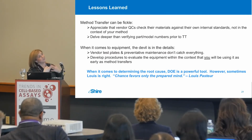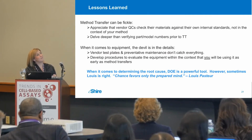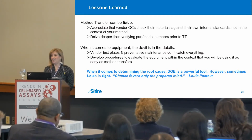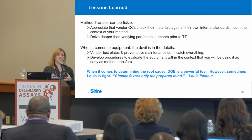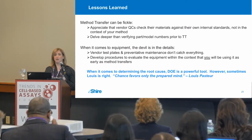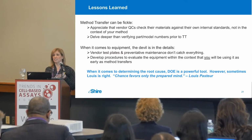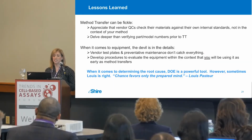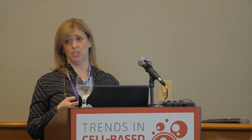So lessons learned. The method can be fickle. And don't rely on the vendor's QC checks. You can't, to a certain degree, yes, but make sure for your own method, look at those vendor checks in context of your own method. Just get down to the details, down to the nitty-gritty. And if you can, all do this before tech transfer.